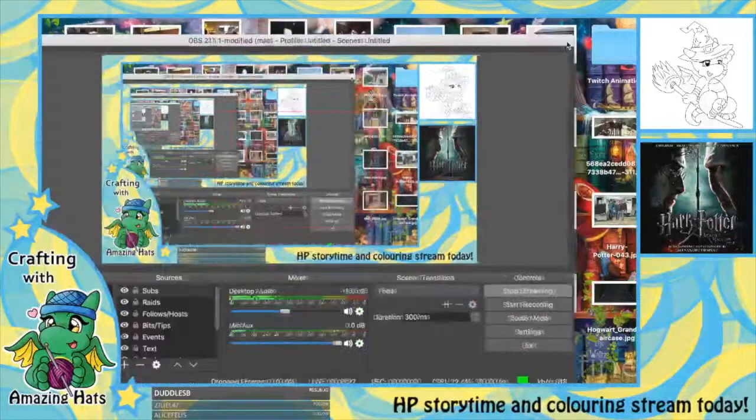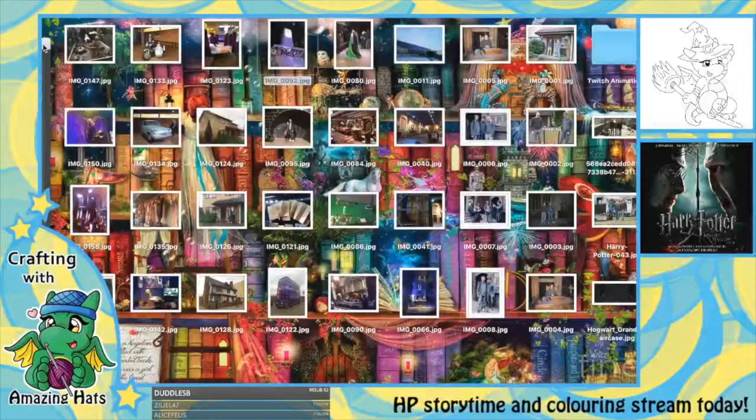Yes, I'll go. Refresh, little gem, refresh. If you go to image 0080, the green screen cape.